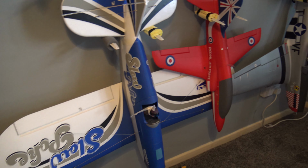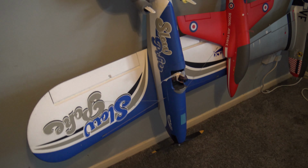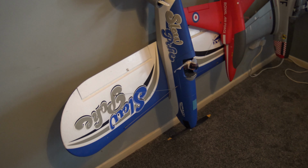Okay, next to that then we've got the Durafly Slowpoke. I often say that it should be called the Fast Poke, because when I first made this and flew it, I was shocked.